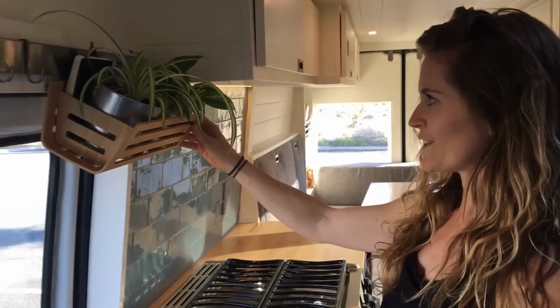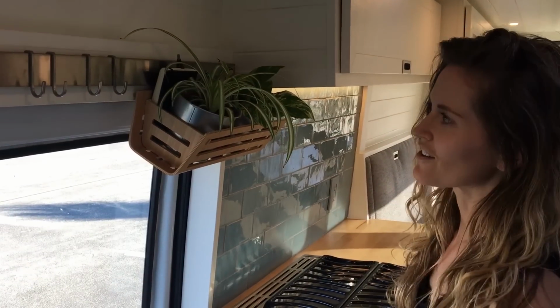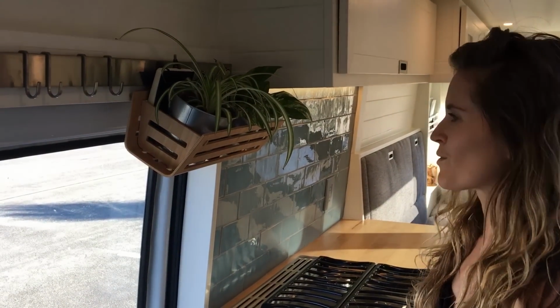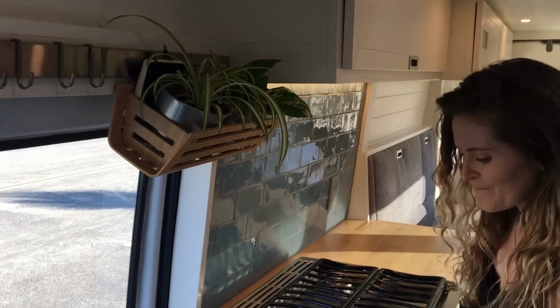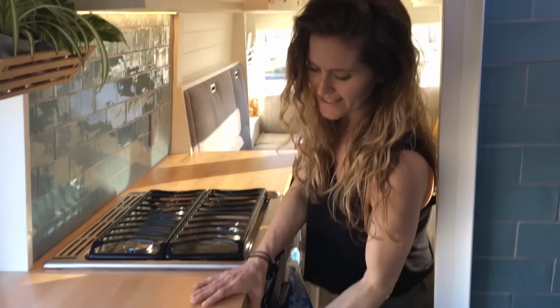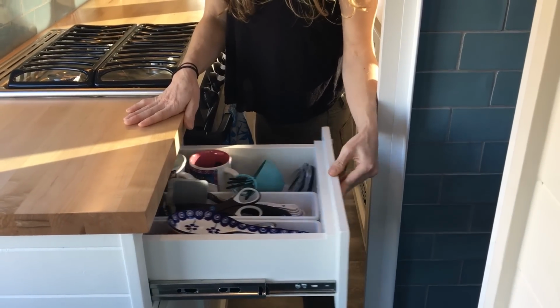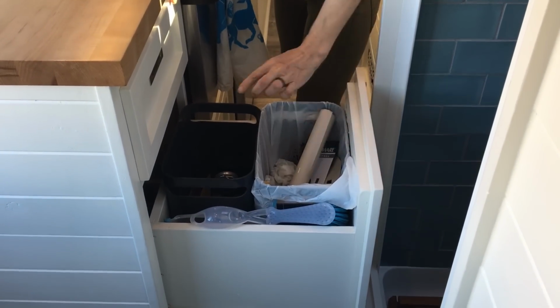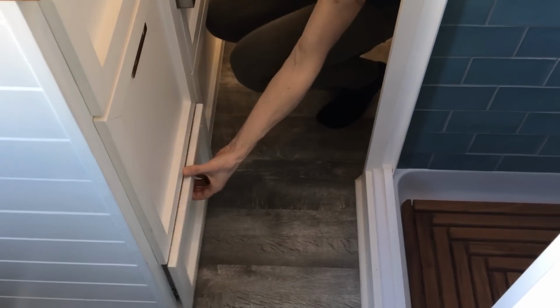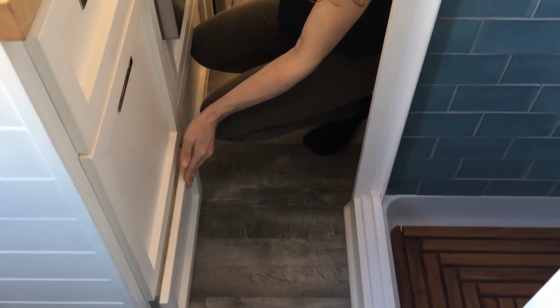We have this awesome little plant holder that we got at IKEA with nice little hooks so we can hang up our tea towels and let them dry, or a little speaker or keys or whatever else we need to hang. And in our drawers, we've got a lot of storage. So we've got some utensils, kitchen utensils here. Our garbage and recycling, dustpan down there, and more sort of pots and pans and Tupperware.